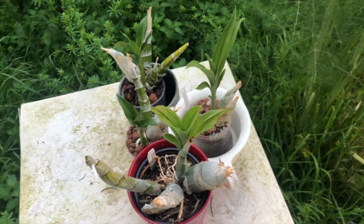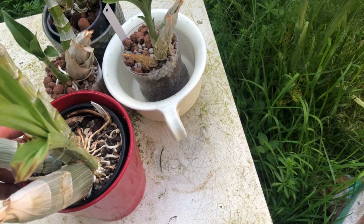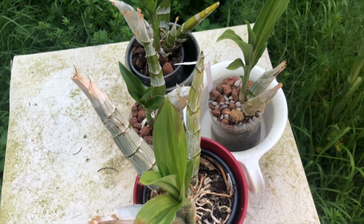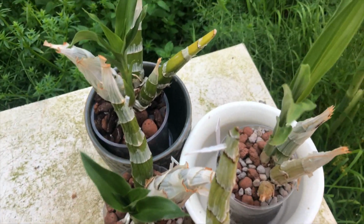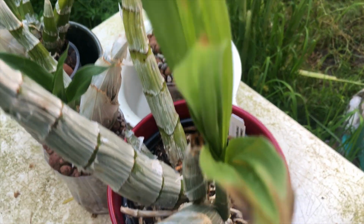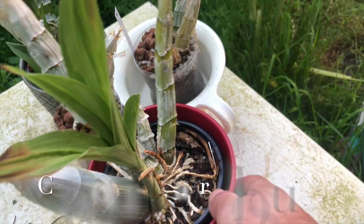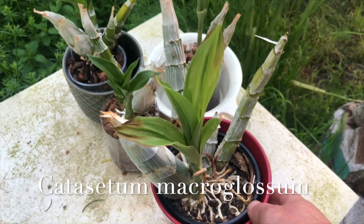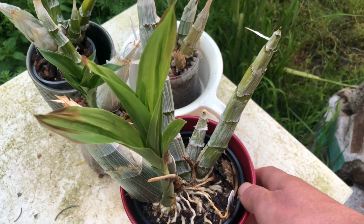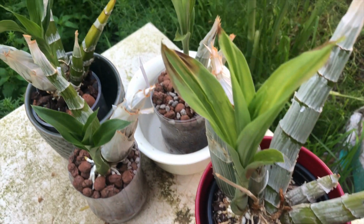Here's where we're going to grow the Catasetums this year. These guys are almost ready for their full first watering. They're all looking pretty good. These are the 4 strongest growers out of the 6 Catasetums that we now have. They do get some ants though. This one, especially the Macroglossum, just attracts ants like crazy out here, which I don't like, and that makes it so I don't want to bring them back into the house. We have to treat them differently, because again, we can't let these get wet yet.